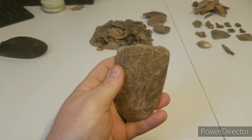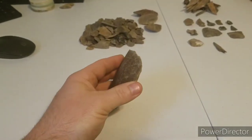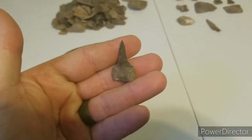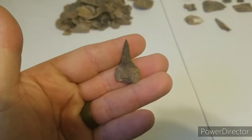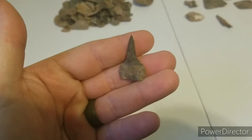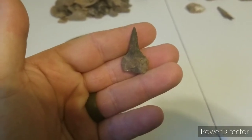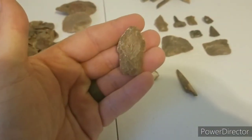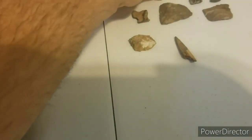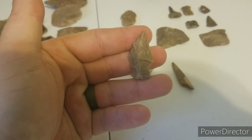And then my second find, first ever, never had found one until now, is this tiny, tiny little drill. And check that thing out. That's sweet. And then Brian, this was the very first point. Brian found this little Adena. And then he found this crude little point.